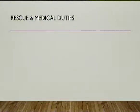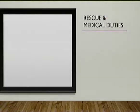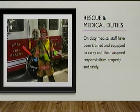For rescue and medical duties, on-duty medical staff are responsible for providing first aid to medical emergencies. Personnel performing rescue medical duties must radio to fire alarm and request a call number and follow all EMS procedures. Here, our on-duty medical staff have been trained and equipped to carry out their assigned responsibilities properly and safely.